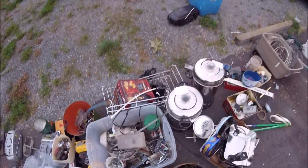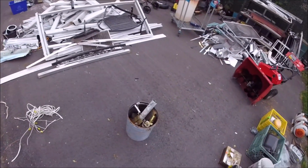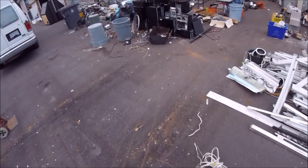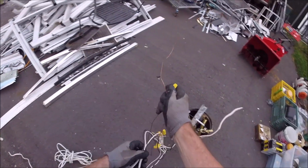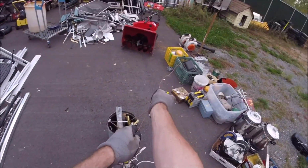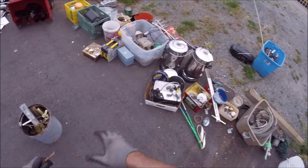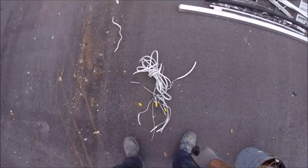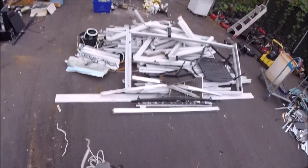Got a bucket all together. Last week you sorted all this brass and copper mixed in there. A little bit of wire here. But it all adds up fast, if you know what I mean. Copper and brass.